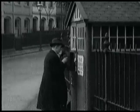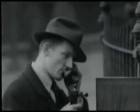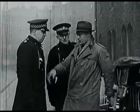Some boxes had a telephone for public use. With a direct line to the police, it was claimed the boxes deterred the rougher and more violent class of prisoner, as police officers could quickly obtain assistance.